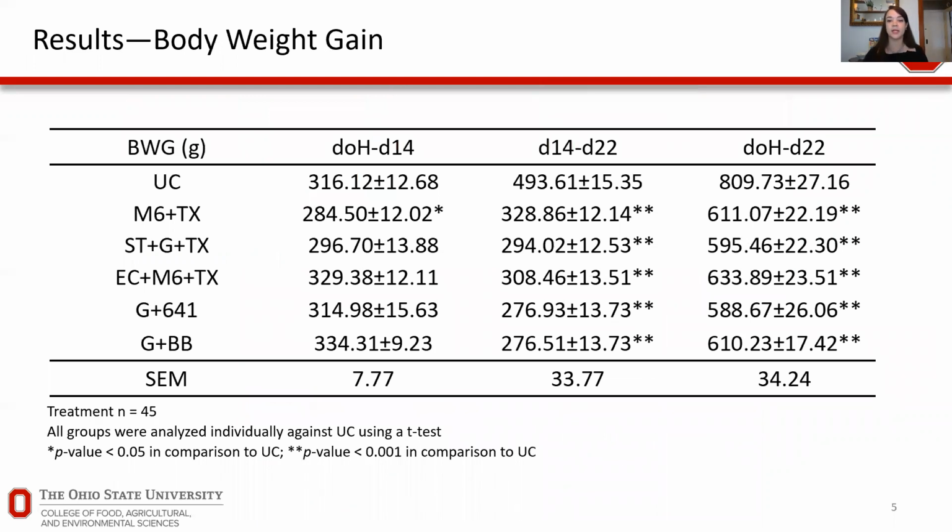When observing body weight gain over the course of the experiment, all treatment groups significantly reduced weight gain relative to the uninoculated control when analyzed via t-test. The same trend was observed during the NE period, with the greatest weight gain suppression observed when EM guelph was combined with either Brenda B or CP641.